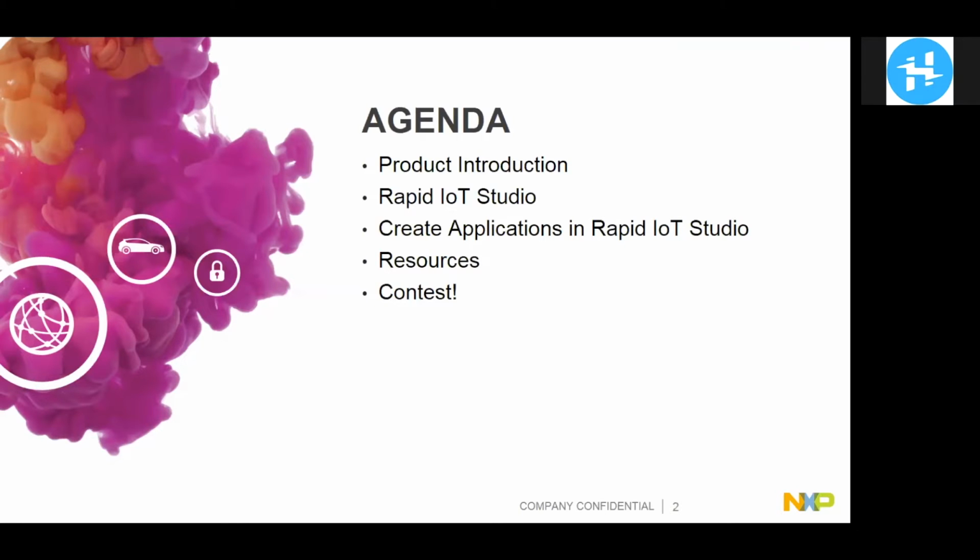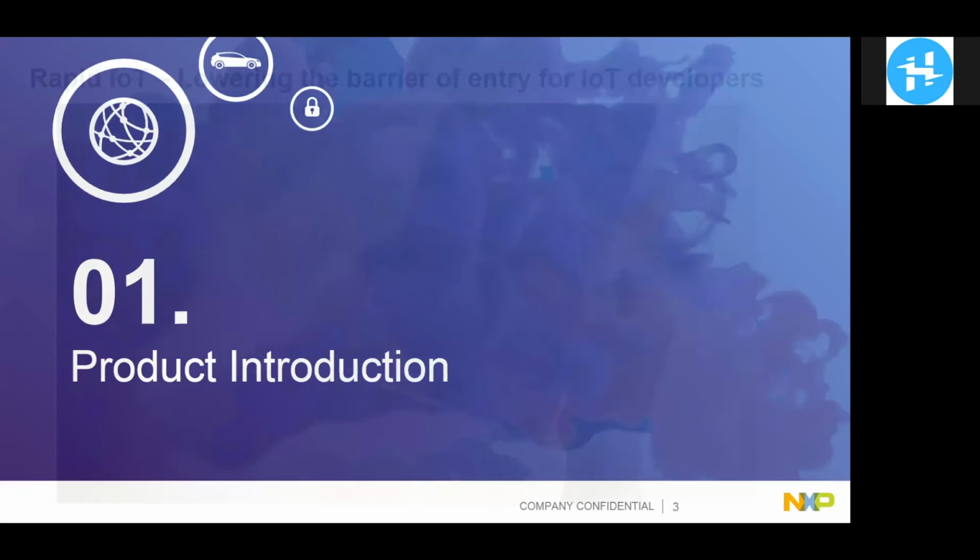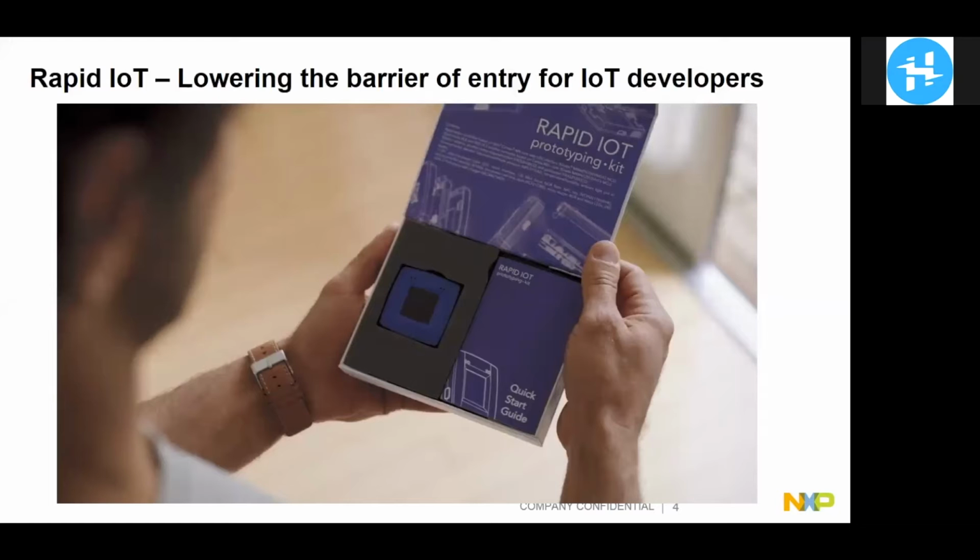We'll do this live, and then point you to some resources, and of course, to the Hackster contest that we have ongoing. So I think this webinar is great timing because I think a lot of you must be interested in the contest, and we certainly have the people who can answer your questions. So a little bit about the product. Before I get started, I wanted to play a brief video, just a minute, to give everyone an idea of why we felt that we needed to develop Rapid IoT.